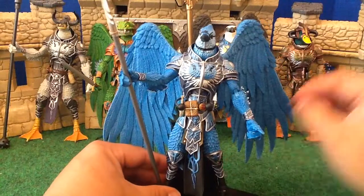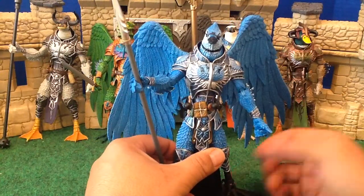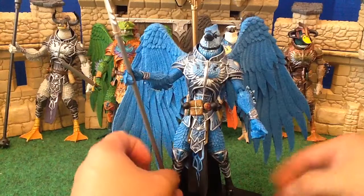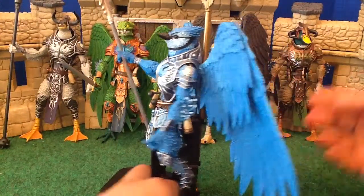Obviously, we talked earlier about the blue wings and how they worked for the blue phoenix, but the blue wings were obviously made for the blue jay because they match perfectly. It doesn't stand out too much. It doesn't stand out at all.